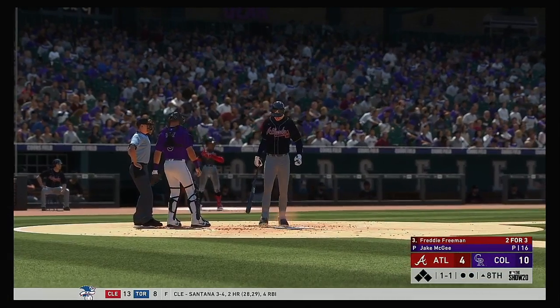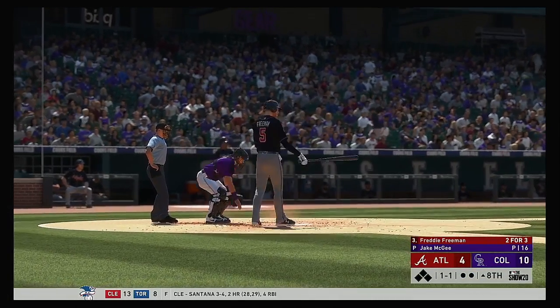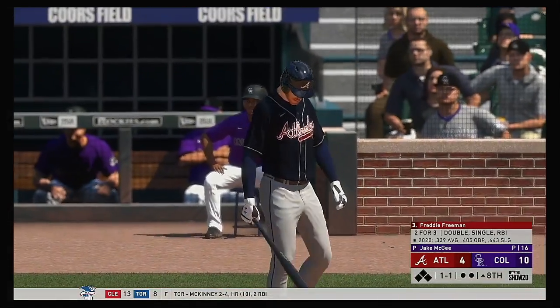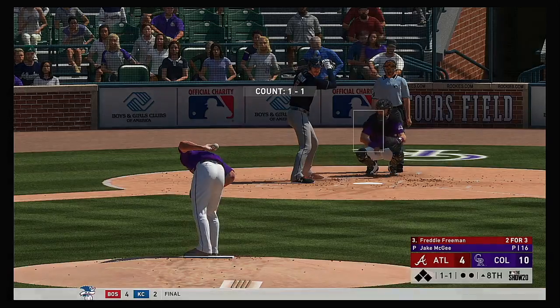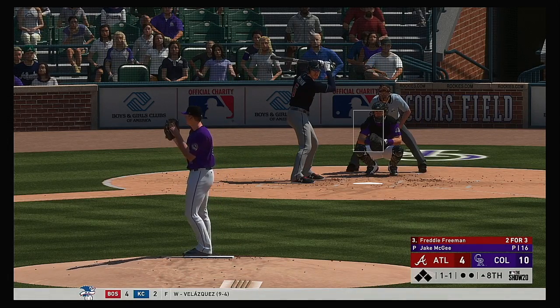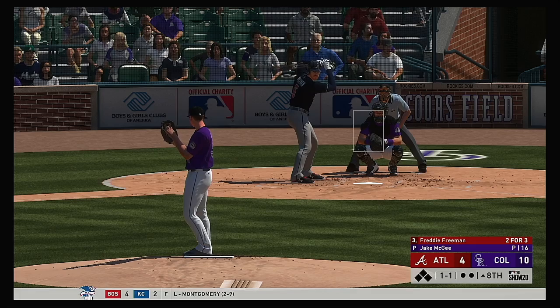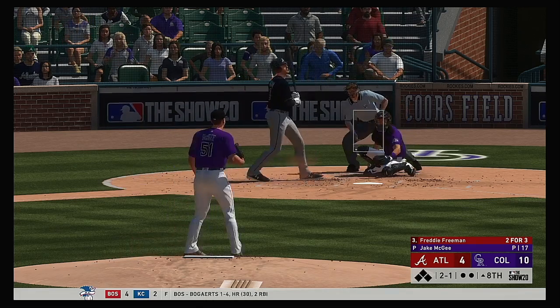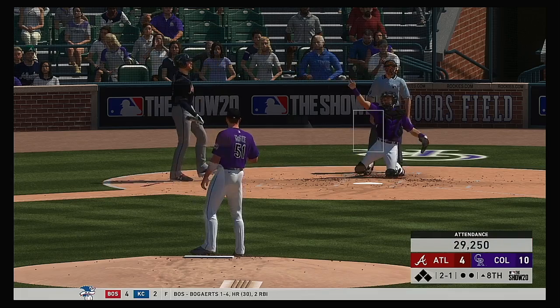New inning set to get underway, and that brings in Freddie Freeman. It doesn't look very promising so far in this one as we move into the later innings. Down by a bundle, it's time to get some base runners and hopefully a long ball to get them back into this one. Now the 1-1 pitch. Ball. 2-1.